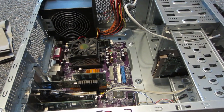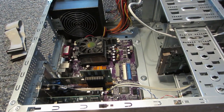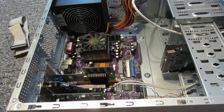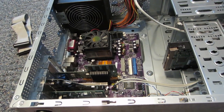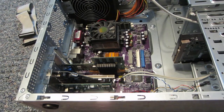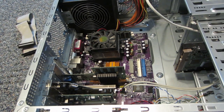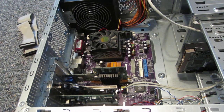So I wanted to do a video talking about some of the upgrades you can do to save some money. This is also aimed more at people who've never opened a computer before, or maybe you have and you've looked at the components but you don't know what you're looking at. I'm going to go into detail on what all these components do and which ones you can replace to save a little bit of money if they start showing their age.